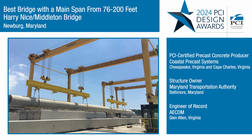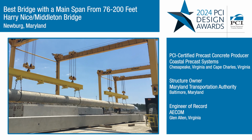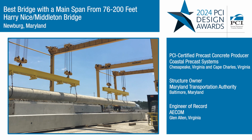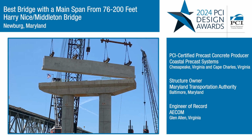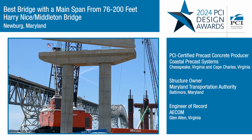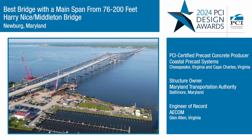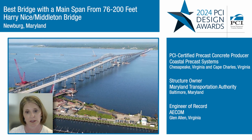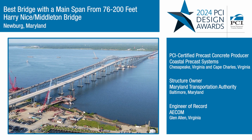The long span lengths and repetitive fabrication efficiency provided by the precast girder resulted in this 2-mile-long bridge being constructed in just 24 months. The wow factor was the use of the stay-in-place tub forms for the piers, because it served many purposes that you don't really see that very often with precast. The durability of precast concrete increases the bridge service life and will minimize future maintenance.